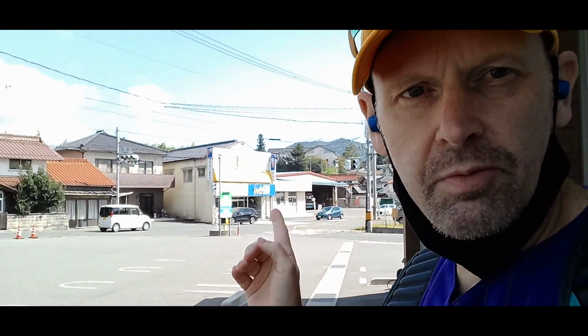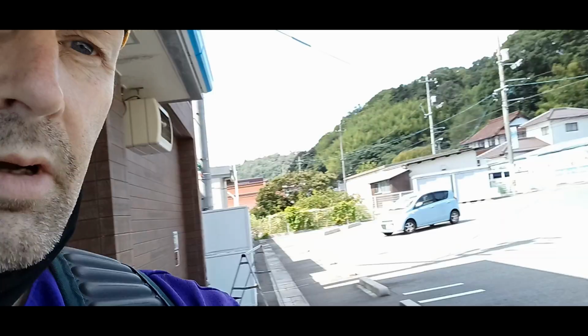Okie dokie. I got off the bus. Bus station is right over there. Here's the Family Mart. This is the last possible convenience store, or konbini, before I get to my house. From here, walking that direction towards my house, it will take me about 45 minutes at a normal walking speed. It's probably 75 to 80% uphill. Going there is not as fast as coming back.